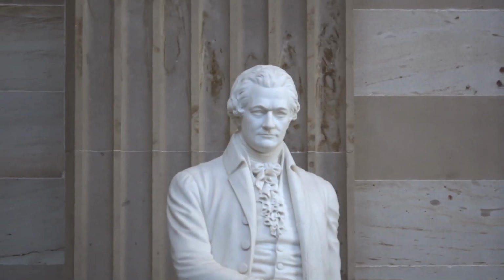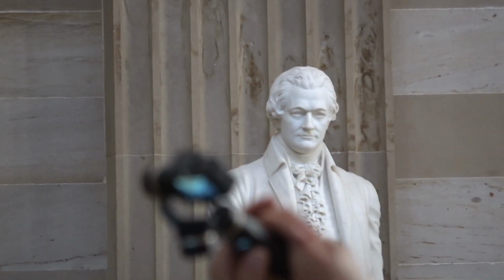Continuing around, between the 2 paintings, you have Alexander Hamilton. He is a commissioned piece. To the next doorway, Ulysses S. Grant, he is a gifted piece. Across the doorway, Abraham Lincoln. He is a commissioned piece.